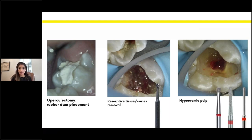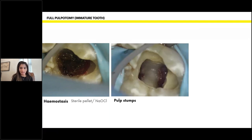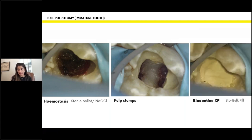Next thing I did was remove the pulp tissue. So we did a full pulpotomy, and then I tried to get hemostasis. So this is the cotton pellet and sodium hypochlorite once the pulpotomy had been done. And this is the pulp stumps after that cotton pellet was removed after a couple of minutes. And you can see that pulp looks nice and healthy. We've got hemostasis there. I then put Biodentine XP in the BioBulk full procedure into that pulp chamber and to replace some of the coronal dentine as well.